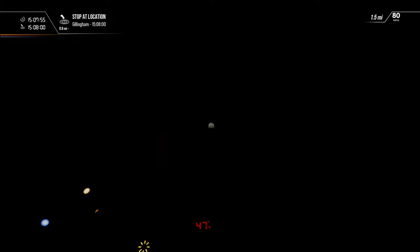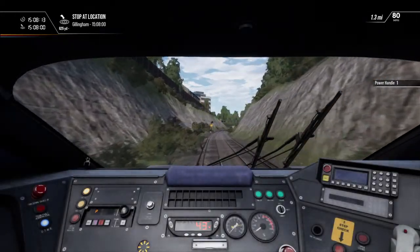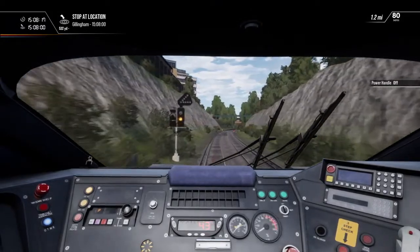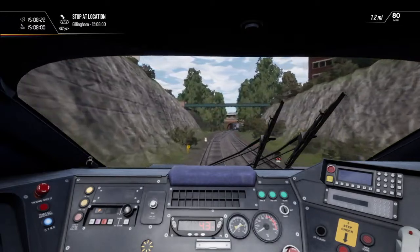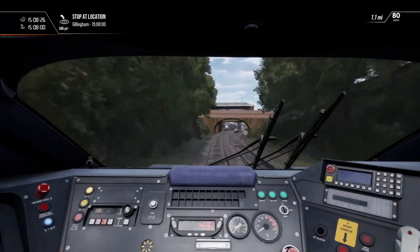Gillingham's just beyond the end of this tunnel anyway. Right, yeah, the next red signal you can encounter is actually, I think, beyond the end of the platform. So in fact, I could have probably come round there at 50 or 60 and got away with it.